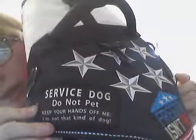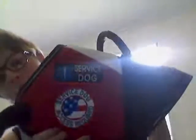FYI, all these vests, do not buy if you do not have a service animal or a working dog. So I have service dog here. Freedom isn't free. Wear white and blue. Service dog, do not pet. Keep your hands off me. I'm not that kind of dog. Service dog, access required. Service dog on duty. This is basically my flag vest. All the patches are flag.